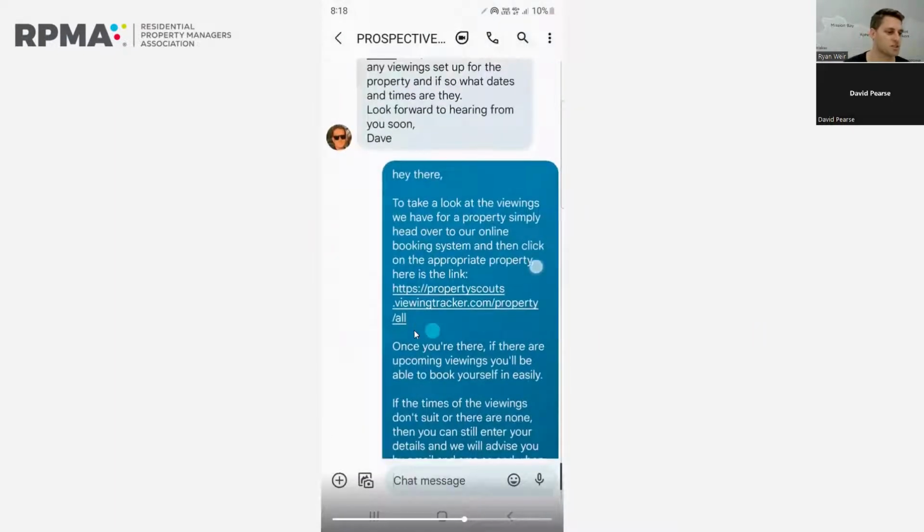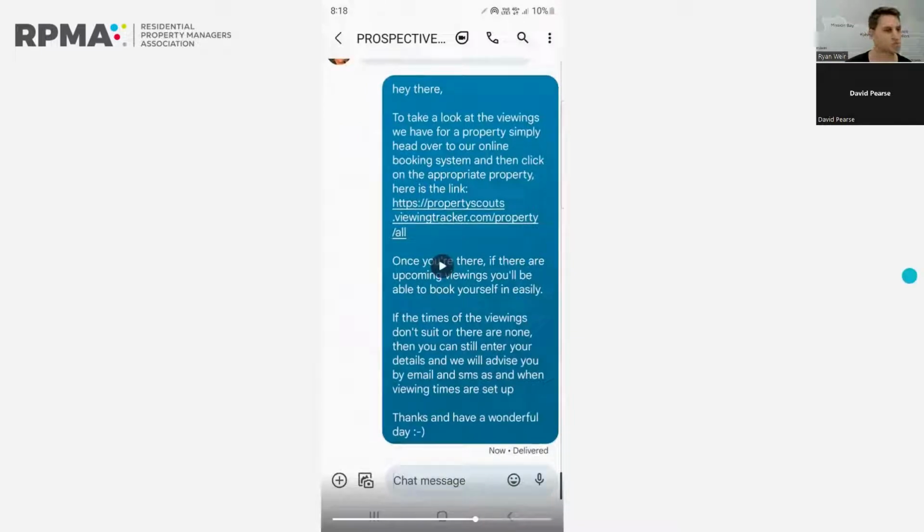And this is what the message looks like. I'll just pause so we can have a look. So simply by putting those 2 characters in, it says, hey there, to take a look at the viewings we have for this property, simply head over to our online booking system and click on the appropriate property. Clicking that link will take them to our viewing tracker site. Once you're there, if there are any upcoming viewings, you'll be able to book yourself in pretty easily. If the times of our viewings don't suit or there are none there, then you'll still be able to enter your details, and we will advise you by email and SMS as and when viewing times are set up. Thanks, and have a wonderful day.